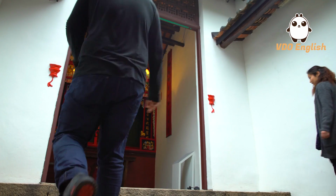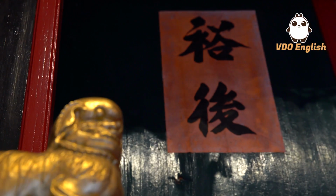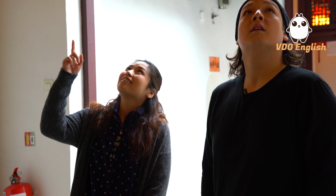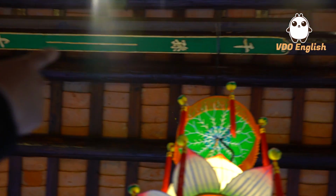The ancestral hall occupies the most important position in the Sam Tung Uk building. The design shows the importance of ancestral worship in the Hakka culture.